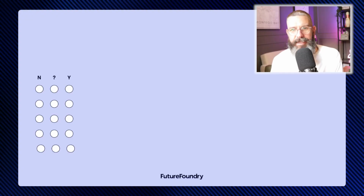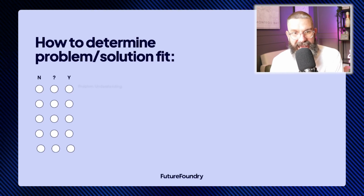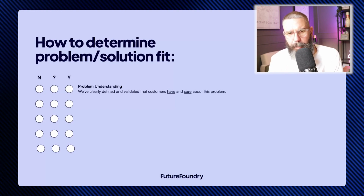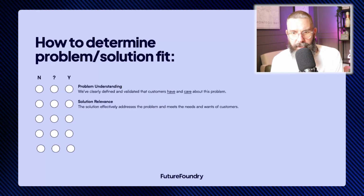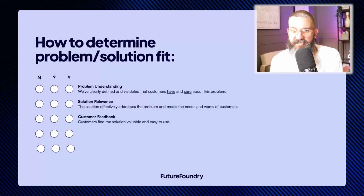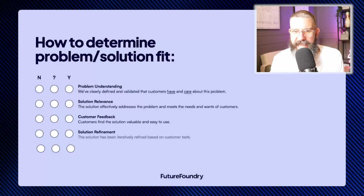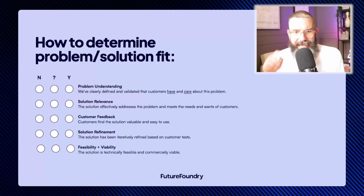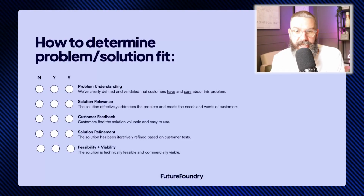And to establish whether the ideas that you're working on right now, or that you have in your portfolio, have it, again, I want to give you some criteria that you can measure against, right? So the first question that I'd be asking is, has the problem been clearly defined and understood? Does the solution effectively address the problem, by meeting the needs and wants of customers? Do customers find the solution valuable, easy to use? Have we iteratively refined this solution based on customer feedback and testing? And the final question that I'd ask here is a really important one, right? Is this solution technically feasible and commercially viable?